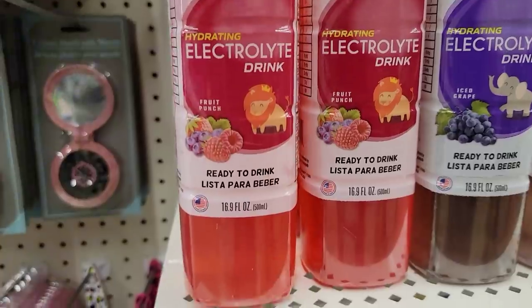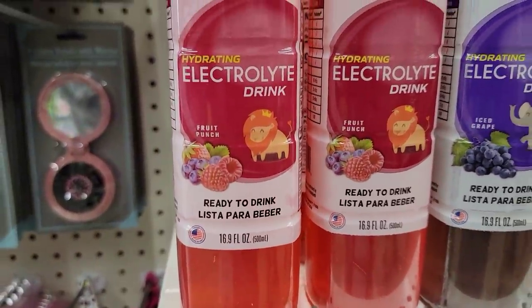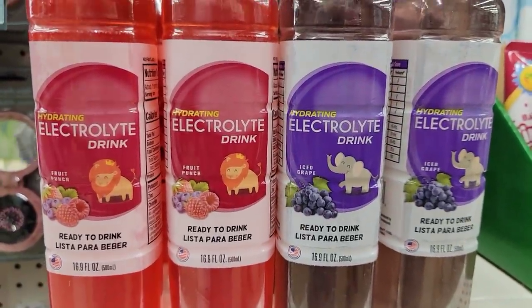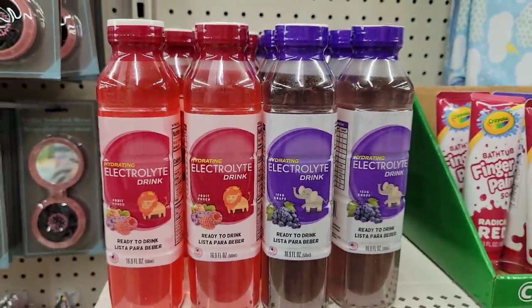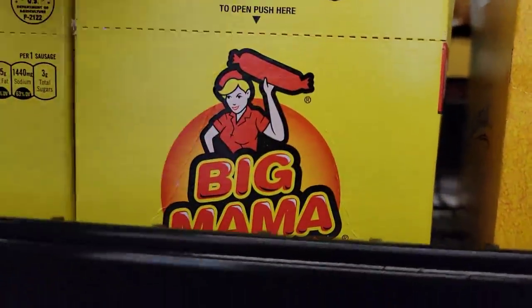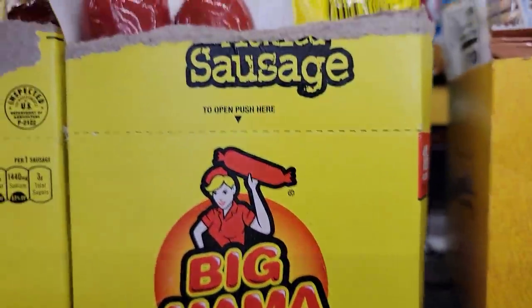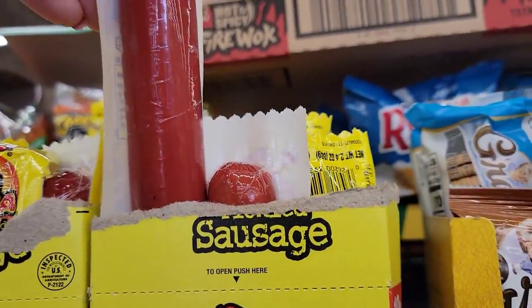Here's some Electrolytes Drink. I don't know why I always say it like that. I always have. Two different flavors. Stay hydrated. Get me one of those big mamas. Okay. Interesting.